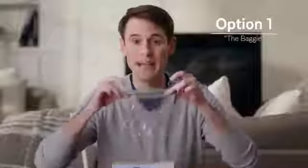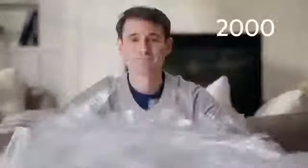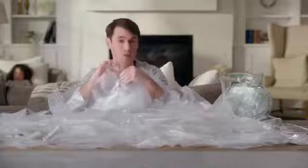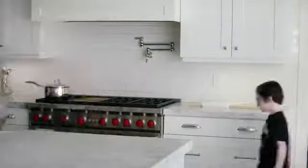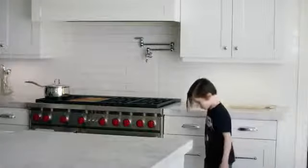Option one, the baggie. Our way of telling nature, hey, screw you. The average family can go through 2,000 of these a year. And the average fish is dead because you killed him with 2,000 plastic baggies. If you've ever defused a bomb or used one of these to store something liquid, you know what true fear is. No, no, no, no, no! That is dripping everywhere. Go get the dog.